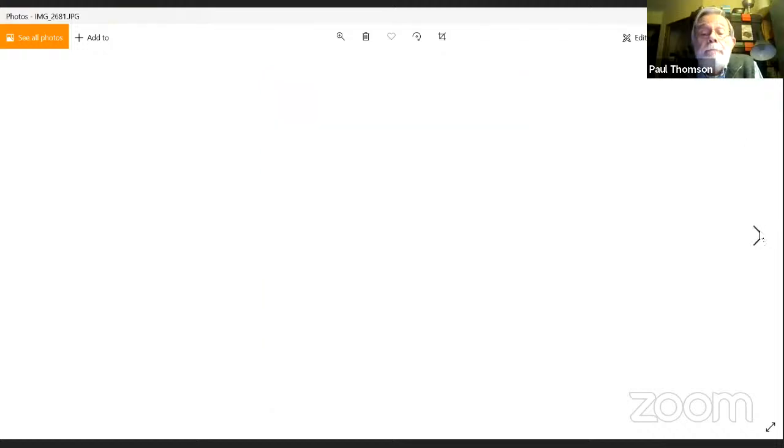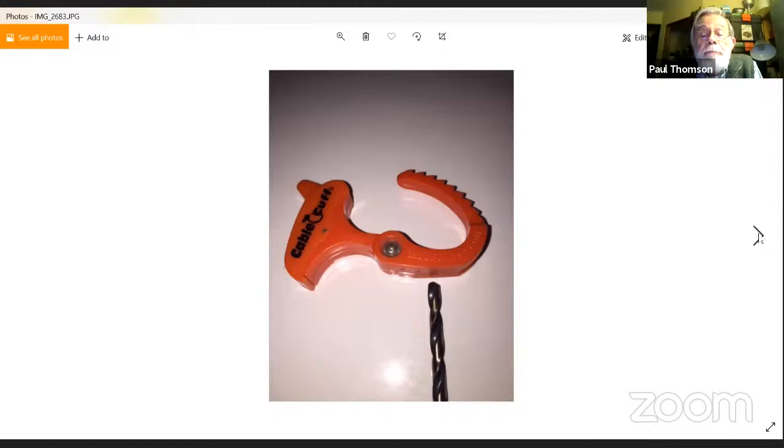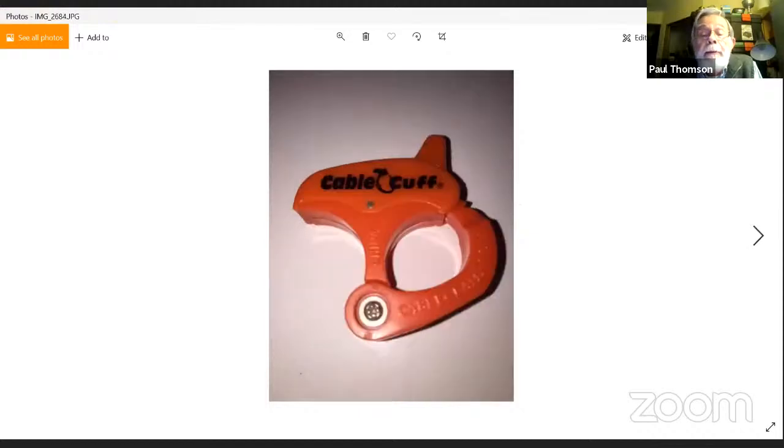As you can see, just put a drill right through the bottom at this point. And that's a picture of it open. There's a picture of it closed with the name on it, cable cuff. And this is available at Home Depot. Although I do notice now that they have a Cable Cuff Pro. I haven't actually used it, but the idea would still be similar. What I found is you had to file a little bit on the bottom to make this flat.